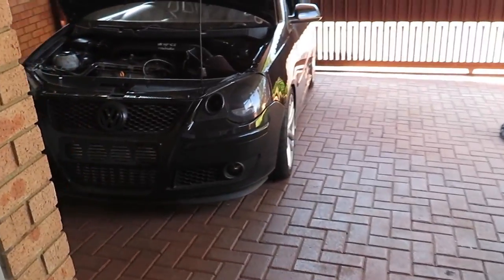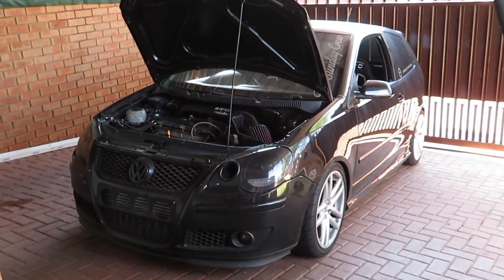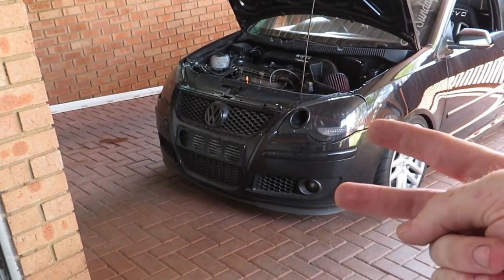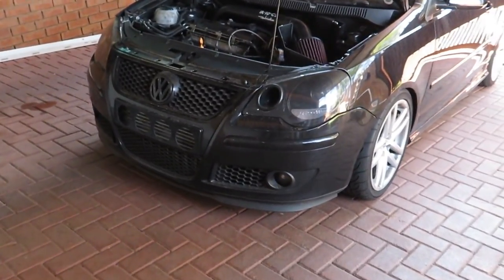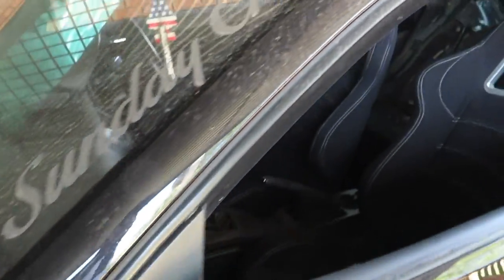But today, I brought this. I'm prepping the car for Grounded. Actually, both my cars are going to Grounded. So I'll start off with this car. It's in a state. I haven't cleaned this in ages. So I'm gonna clean it, gonna give it a quick detail.